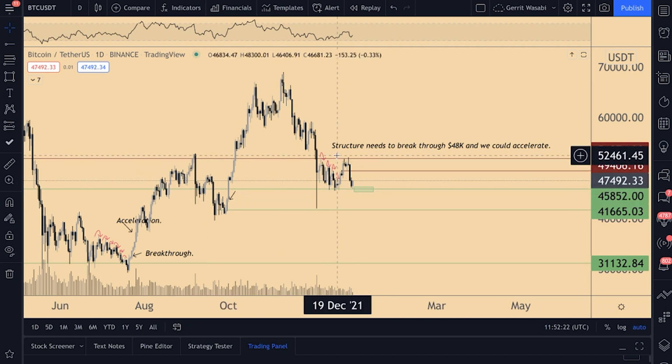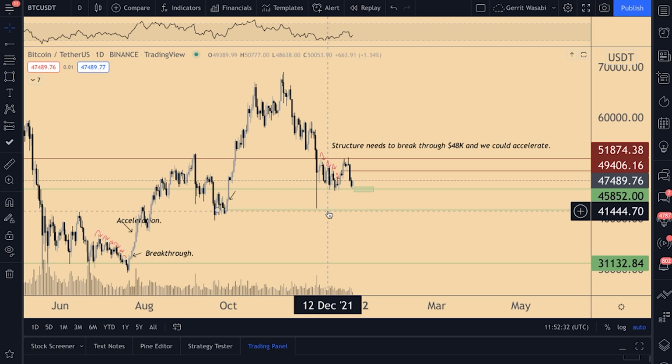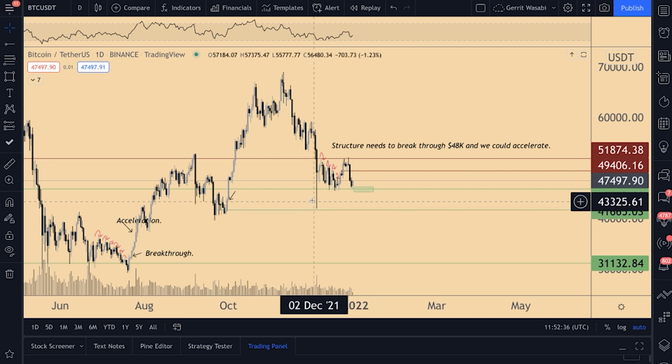From that perspective, we can find some very important levels to watch, which we also have been discussing, which is this entire region around 46k. And once that is lost, we're going to look at 41k next for an important level of support, as we've got this entire wick here that could give us another bounce for support.